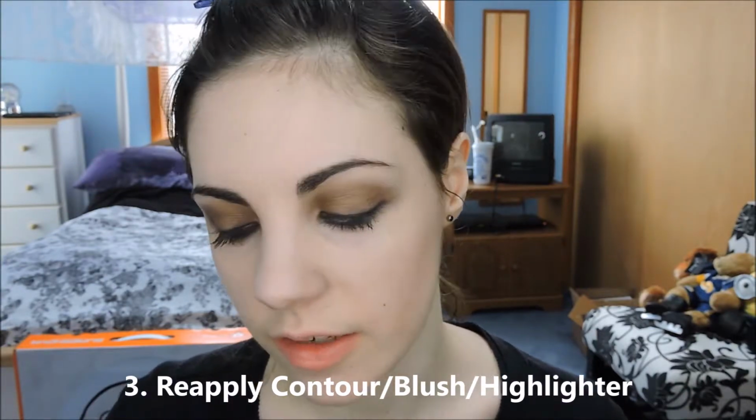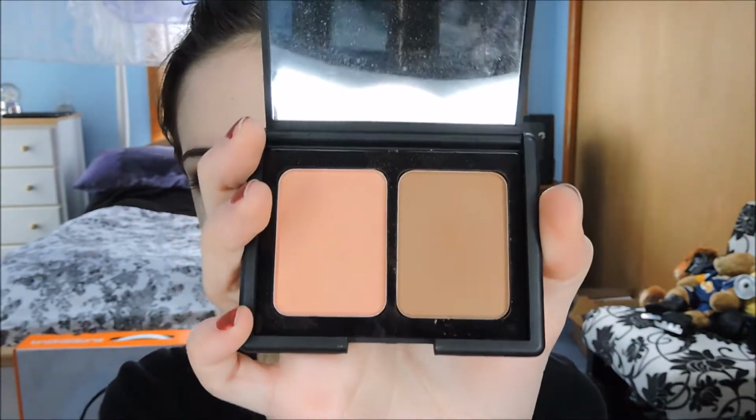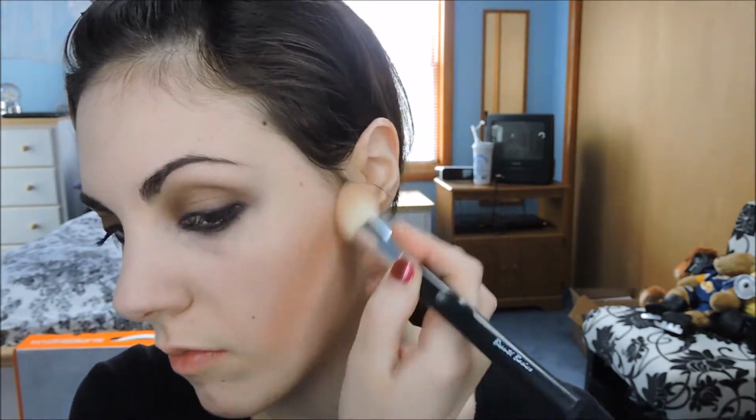Step 3, reapply, fix any contour, blush, or highlighter. I only put a little bit on, so mine would be more like reapplying. I like this from ELF because it has the contour and the blush in one. Highlighter. And the blush from the ELF duo.